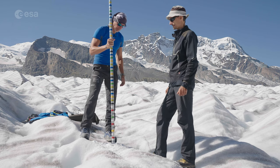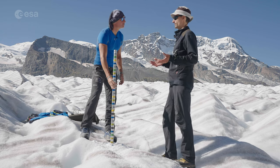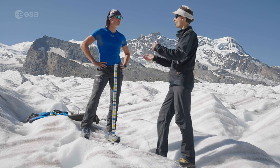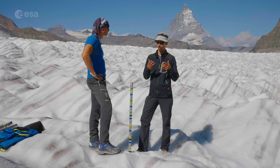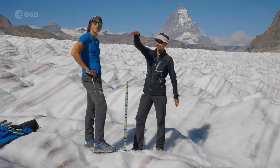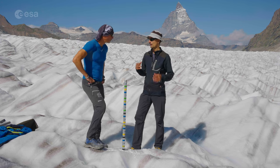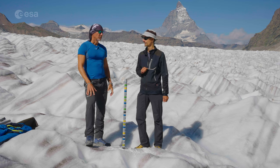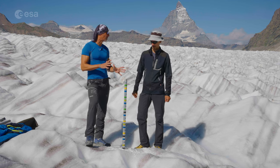That's correct. This is something that doesn't happen in this very place, because here we are in what we call the ablation zone. It's the zone on the glacier where we lose more ice to melt during summer than we can add through snowfall during winter. Whilst higher up, in the regions that we see up there, we are in the accumulation zone. There we gain more snow during the year than we can lose during summer through melt. This is an important part that really explains the dynamic of a glacier.